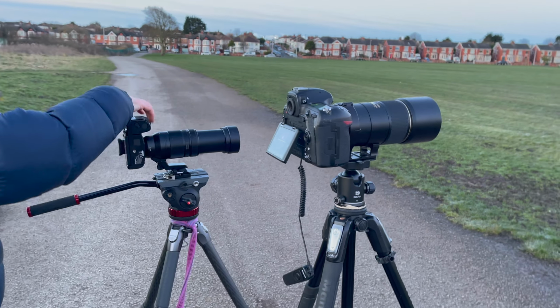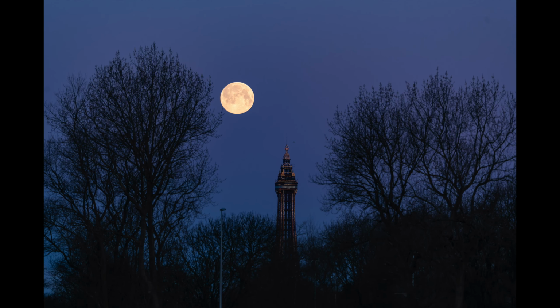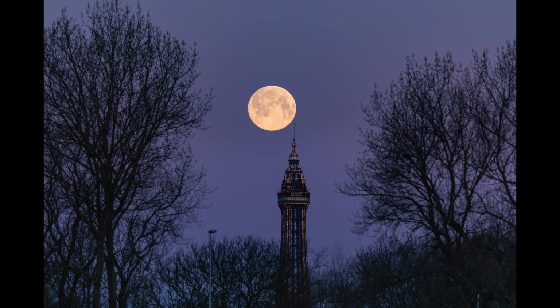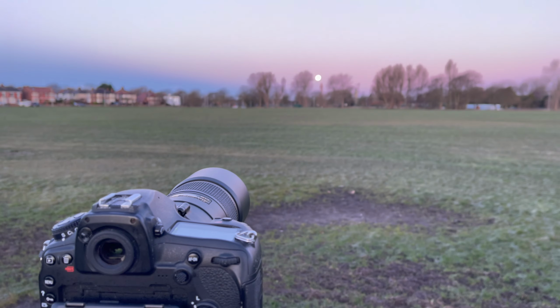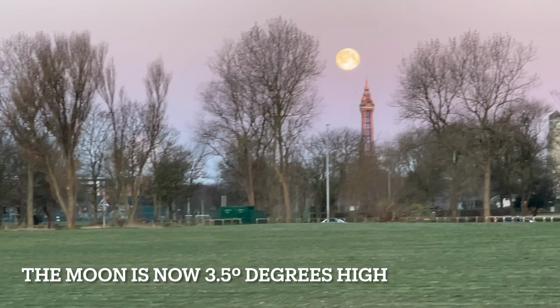I'll tell you what, it's the battle of the tripods here as me and Frank line up our shots of the moon, and it's not looking too bad, folks. I've changed the shutter speed to 1/200th of a second now because it's getting a bit brighter. I need to make sure the moon's a little bit darker so we can get detail on the moon. But look at this, folks, it's looking good. There we go. Look at that. Can you see that? Look at that.